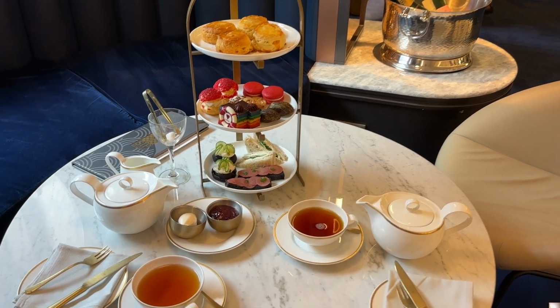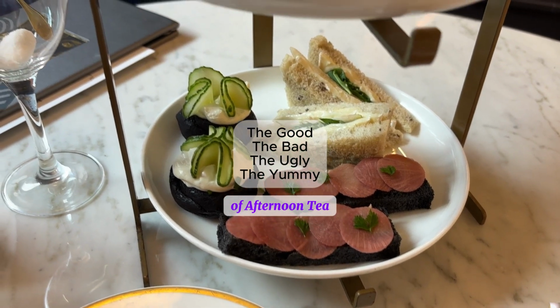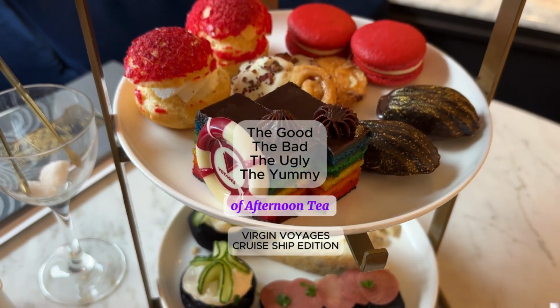Reviewing afternoon tea somewhere on the Gulf of Mexico. The good, the bad, the ugly, and the yummy of afternoon tea. Virgin Voyages Cruise Ship Edition.